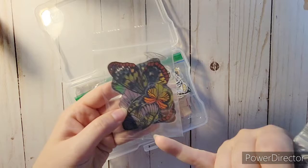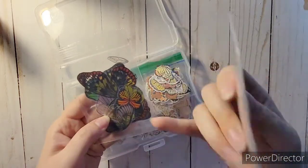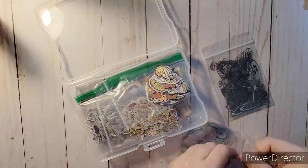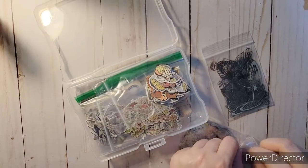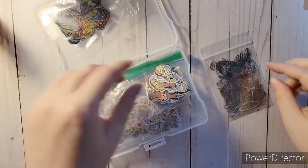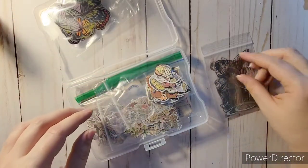And then, you know, I got the new colored wings, the clear acetate. Oops, this one got in there. Because I had the clear ones in one bag and then the colored ones in another bag. So that's easier to find, because sometimes I just want the clear one.